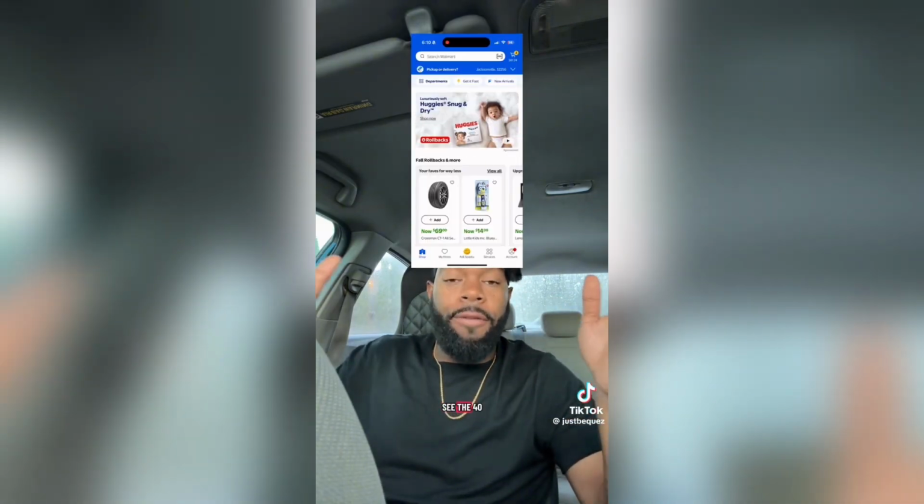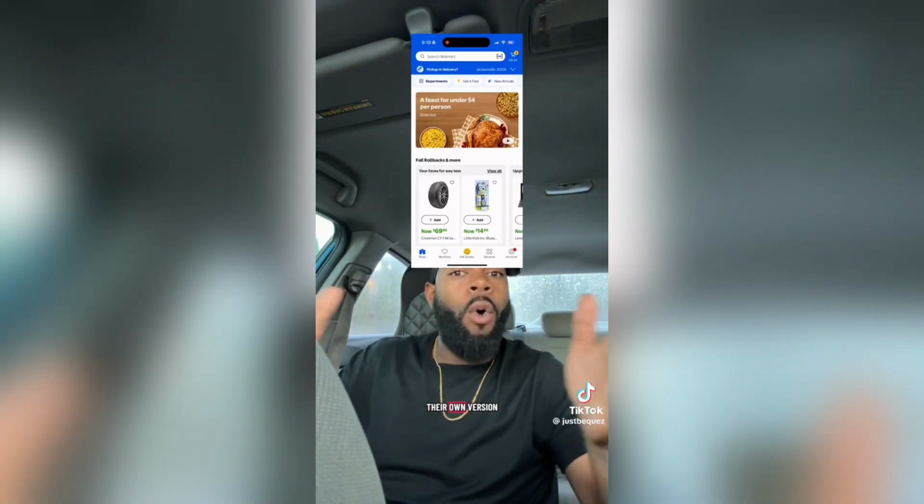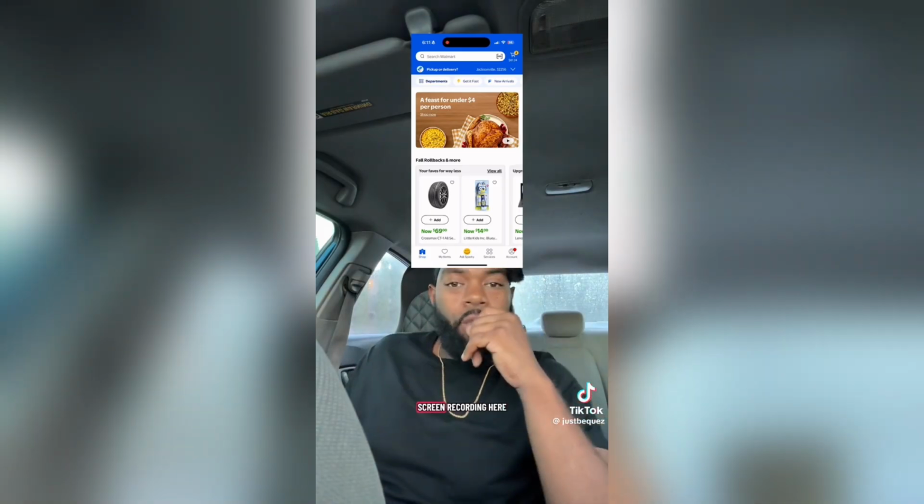And just when you thought you had enough options for affordable Thanksgiving meals, here I come, out of nowhere, with even more. So apparently Walmart heard all the hooting and hollering about the Aldi Thanksgiving meal for $40, and they said, you know what? We want a piece of the pie too. No pun intended. Go look on their app. You can go see the $40 Thanksgiving meal, their own version of it. If you see, I have the screen recording here.